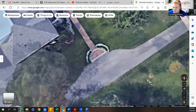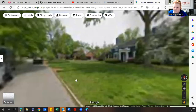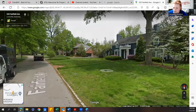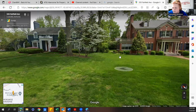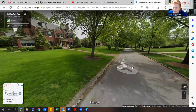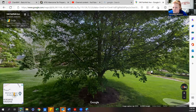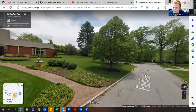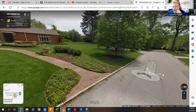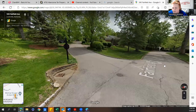So let me see if I can get in for you. Let me get on the street. Fairfield. All right, so here is Cherokee Gardens. This is Fairfield Avenue. It looks like we've got a 2-story frame there. This looks like 2-story brick. Of course, well-maintained yards in this area, a lot of stone and brick as well. Established trees, but I don't see a ton of power lines either. So you've got a 2-story here. These are going to be higher, between $300,000 and $500,000, depending on the house and what part of Cherokee Gardens.